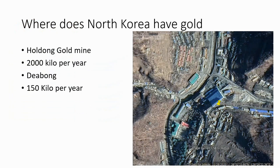But let's first look at where the North Koreans have gold. Now, here we have a picture of the Holdong gold mine. And as always, I have the coordinates here. If anybody wants to have a look, they can go and have a look at it. This mine produces roughly 2,000 kilos per year, possibly 3,000 kilos per year. It is very difficult to get the exact numbers.